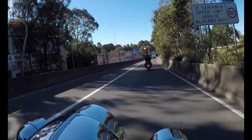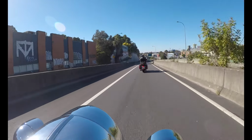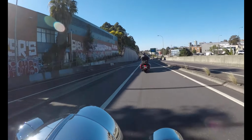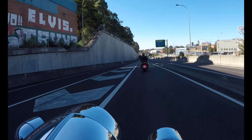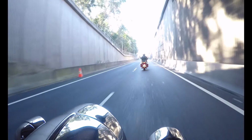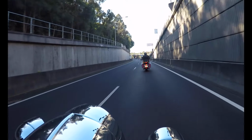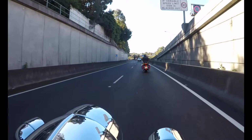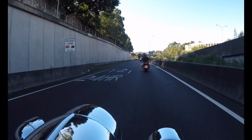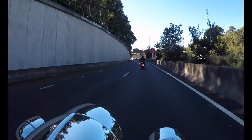And it was just torrential rain all the way back to Chatswood, absolutely torrential, and it was just horrible. The Garmin has also, I wouldn't say it's been equally as frustrating as the GoPro, but it's let us down so often at times when we've really needed it.